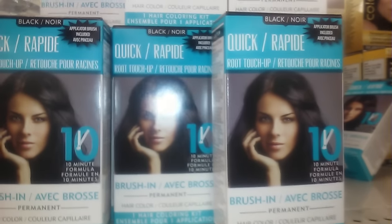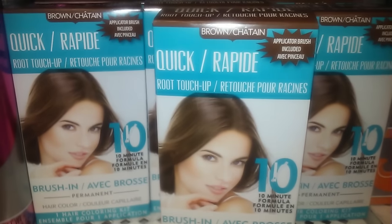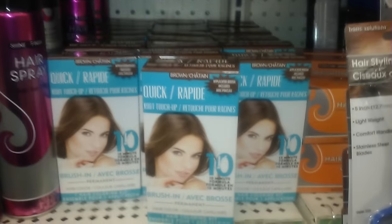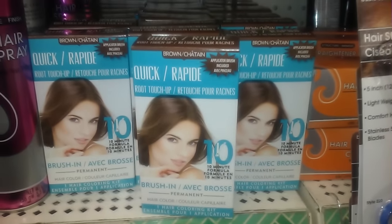Okay, they have some new 10-minute hair dyes. And they have it in black and they have it in brown. That's it for the Dollar Tree, you guys. When I get to the car, I'm going to show you a couple things that I got from City Trends.